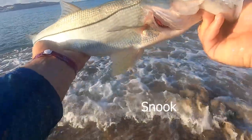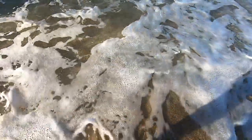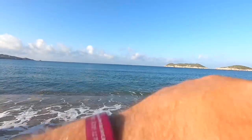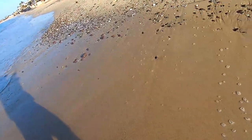Look at that, guys. I think. I don't know. I don't know if this is a fish or not. If it is, dude, he's big. Here. Oh no. That's another trigger fish.